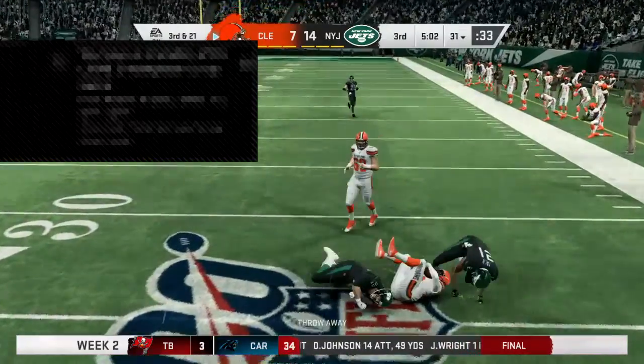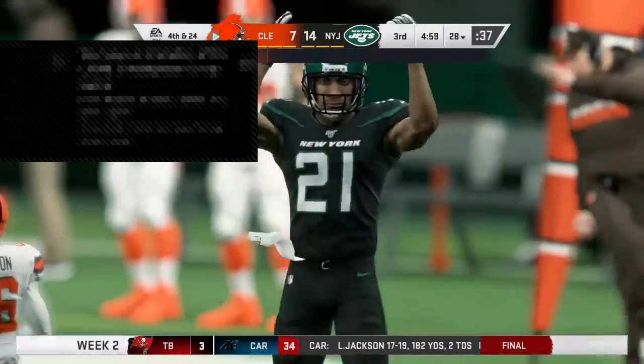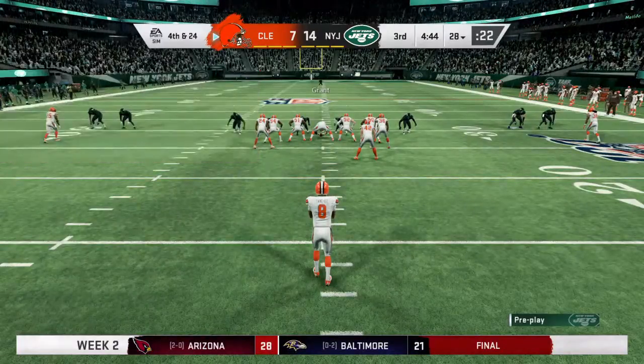They'll try and set up the screen. It's complete, and he'll lose yardage here, going down back at the 28. A 3-yard loss. 4th down now. Well, you can see what they wanted to do. They wanted to set up the screen there, but it got blown up.